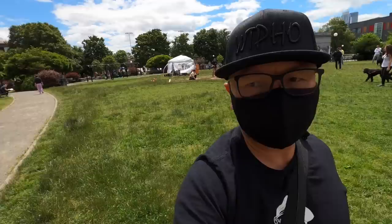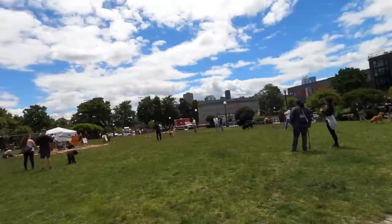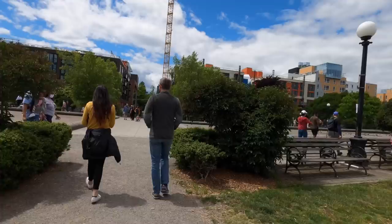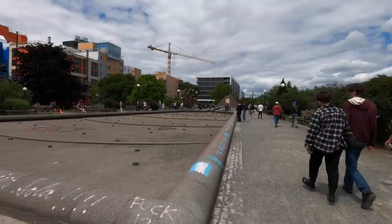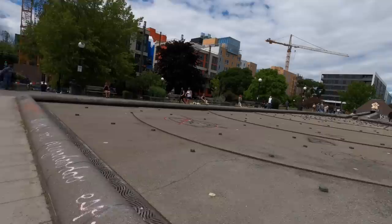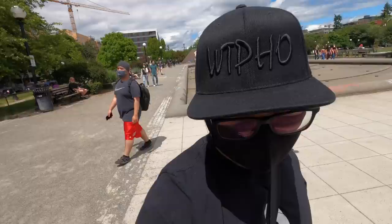Nice day. All right, I'm gonna head west towards the water reservoir. Usually there's water in the reservoir. Not sure what happened. There's no water today. I'm gonna walk along the eastern side of Cal Anderson Park here towards CHAZ.